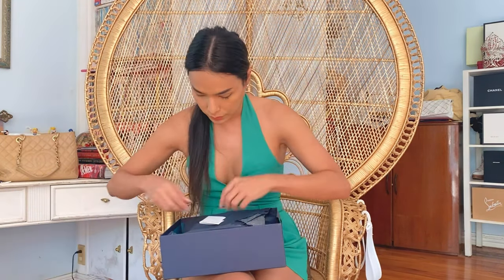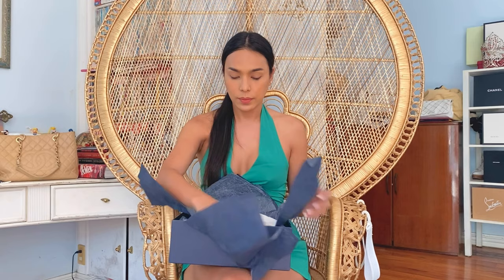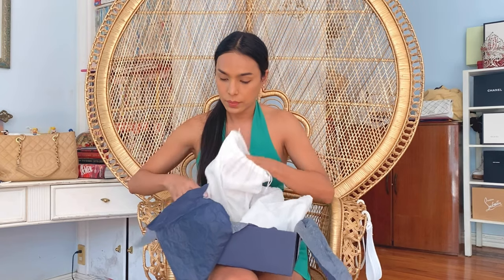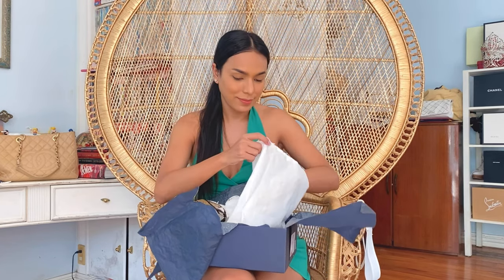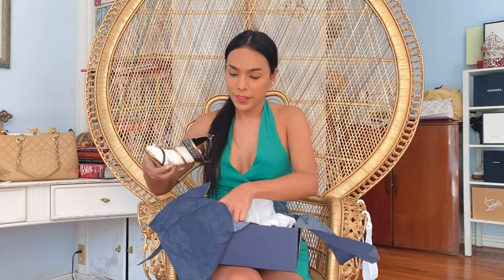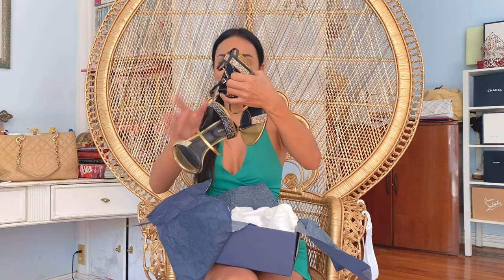Now let's move on to the second pair. This is pair number two. This is the box. Dust bag. Pair card, control number. Isn't this so beautiful? Look at that.